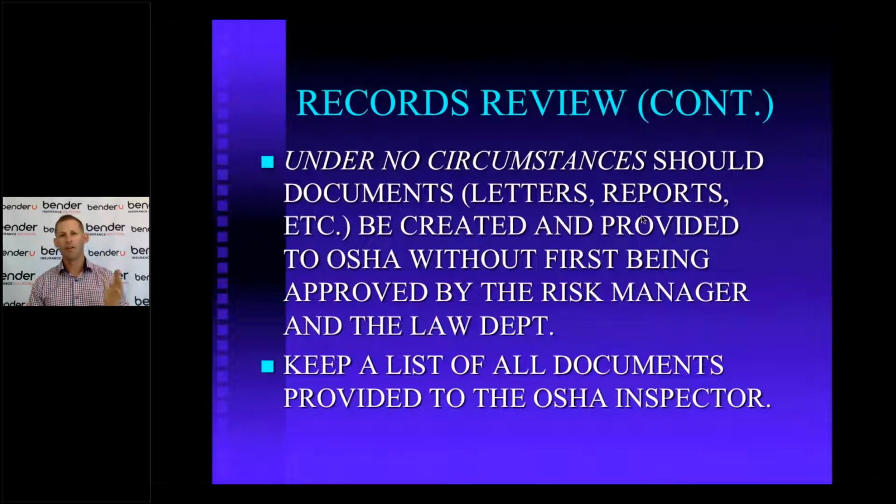Okay. Under no circumstance should documents, so letters, reports, etc., be created and provided to OSHA without first being approved by risk management and the law department. Like I said, if you get a request for documentation from Cal OSHA and you're unsure if your programs are up to date or you have the right programs, please reach out to Chad. Chad will get you over to me, or reach out to me directly. I have no problem reviewing all your stuff, just to make sure that you have the right codes in place and it's updated before you send it out, okay?